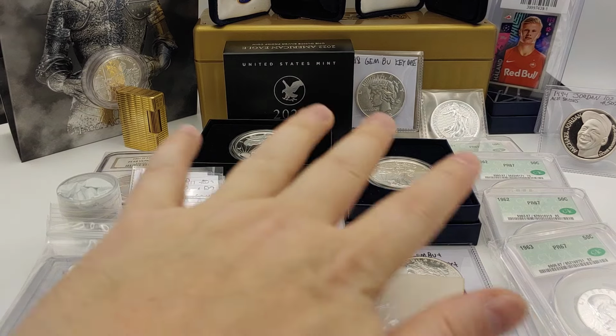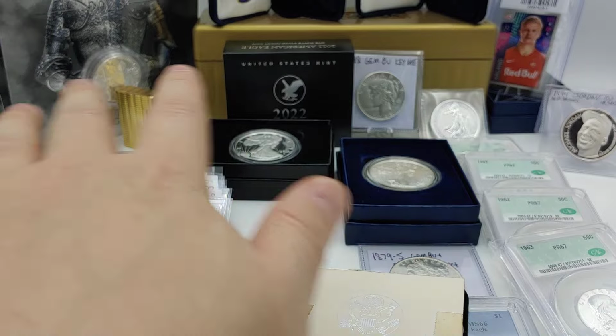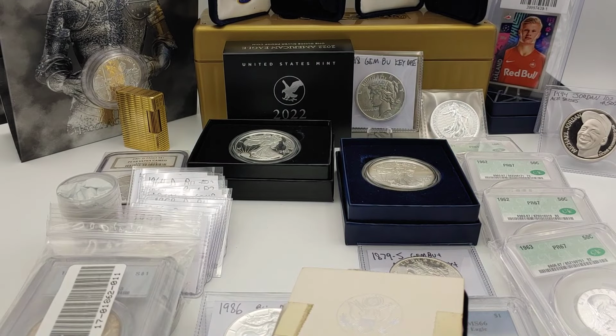And if you have a lot of this stuff around and you don't really have a focus, you just buy whatever, that can be really dangerous, because you can end up overspending for a lot of stuff. And at the end of the day, it's only worth what someone's willing to pay. So always keep that in mind.